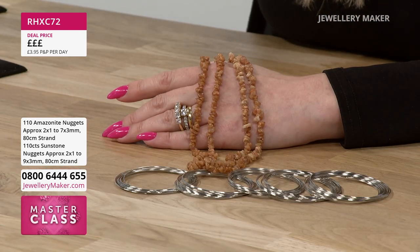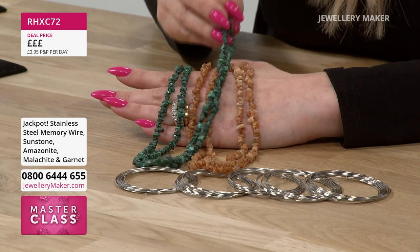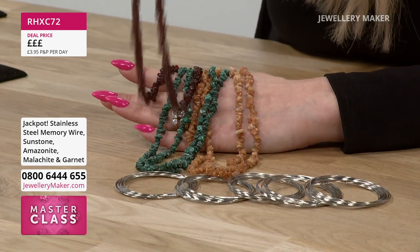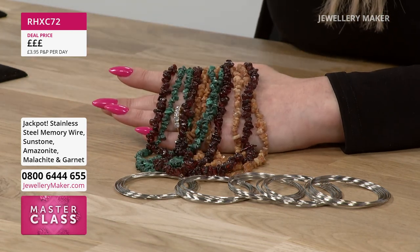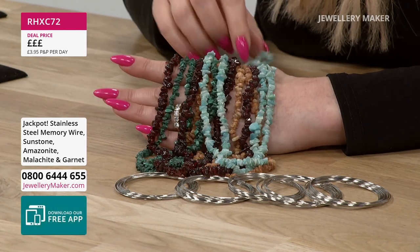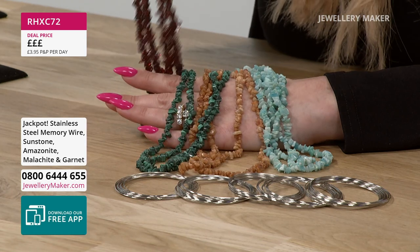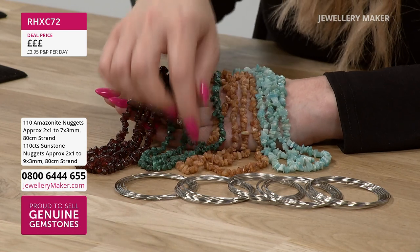Where do I go from here? Malachite. 140 carats of malachite, 110 carats of your sunstone. Where do I go from here? Beautiful garnet. I love this kit. And I'm still not done. Check out this amazonite. Oh my goodness, this kit's gorgeous. This kit is beautiful. Unbelievable. And all of which, am I right in saying, are natural?